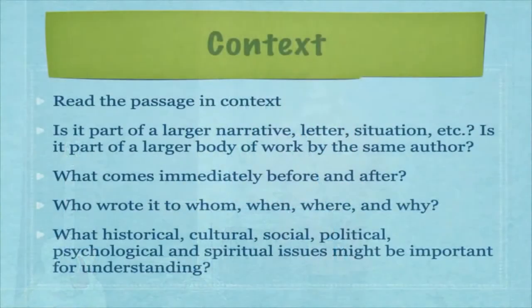Okay. Context. So reading in context, what does that mean? What does it mean to read something in context? Well, that's some of the questions you ask, but I'm just asking in general, what does it mean when you say context? A broad understanding of what?